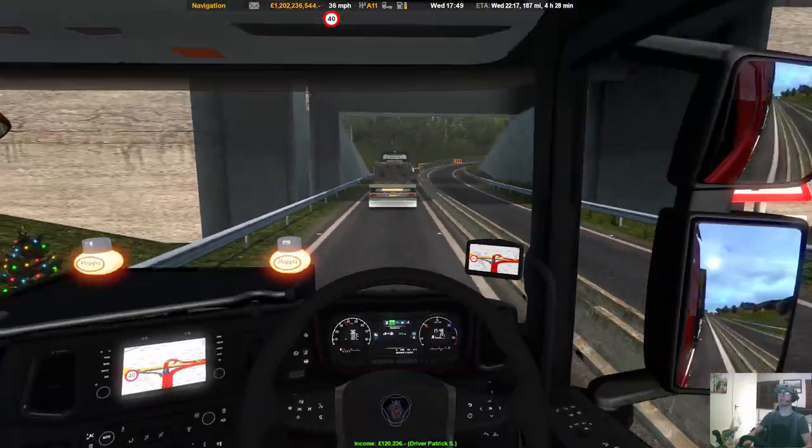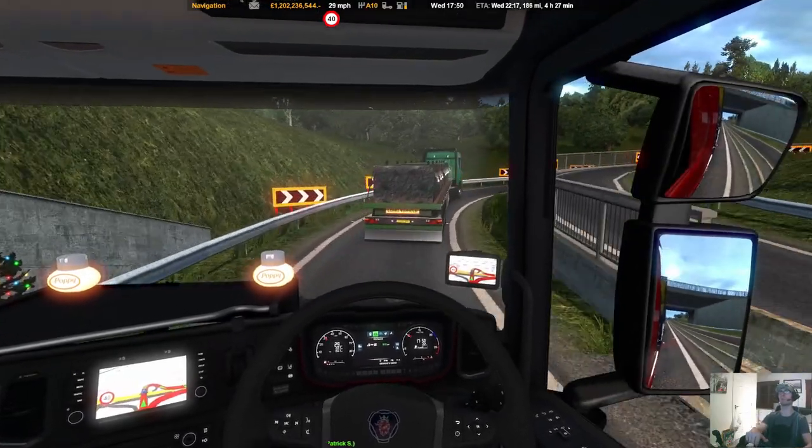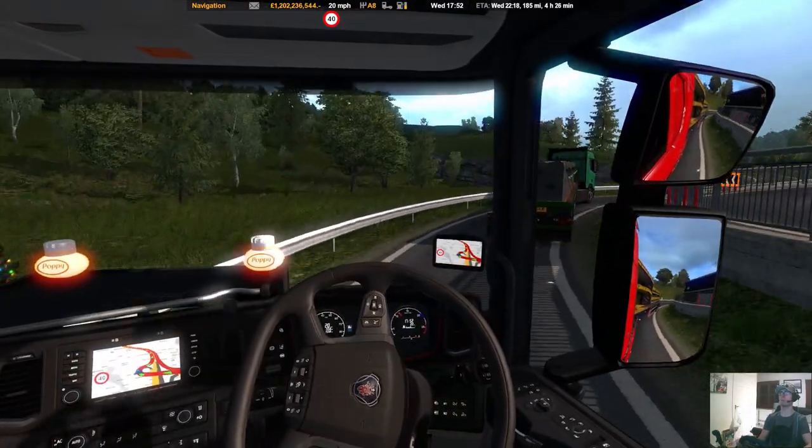SCS got jokes releasing 69 plates as well now, with brand new number plates. Well, at least they're keeping up to date with the game, I suppose.